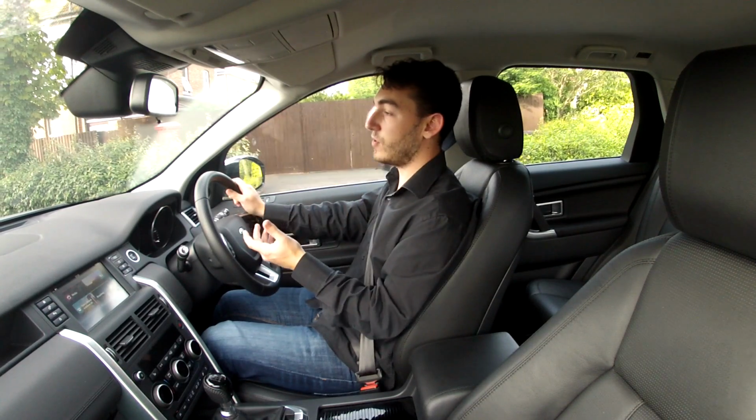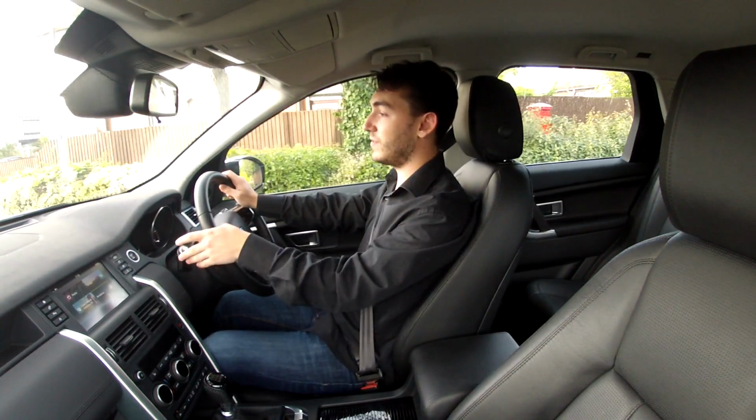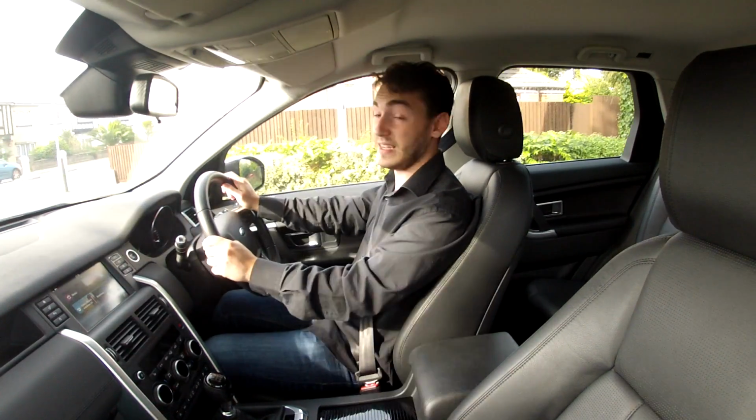It could be a bit better on fuel. Those new engines hopefully should rectify that. But overall, it really is a very pleasant car, and to be perfectly honest, I don't want to give it back.